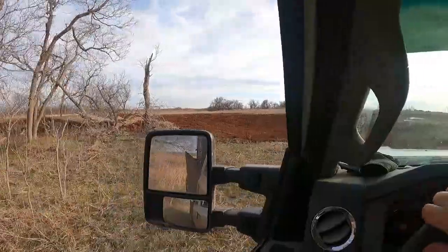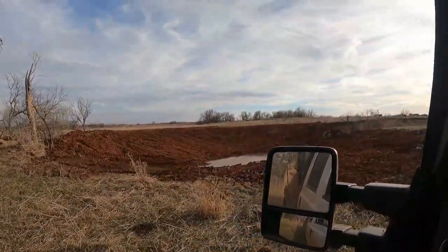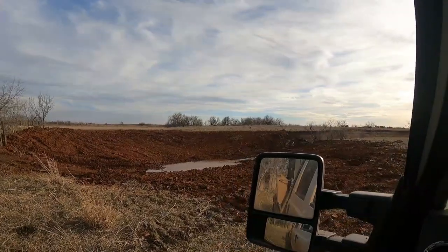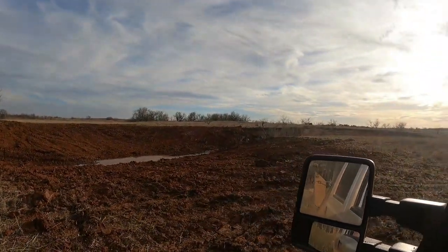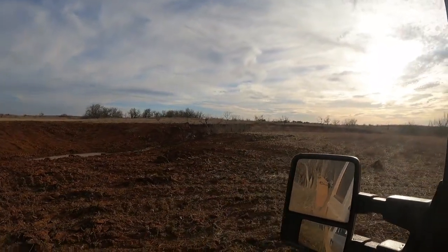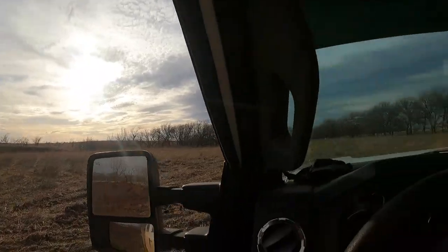Well, I'm pretty impressed with this. He did an awesome job on this, getting all that done, getting it to where it'll flow. I did not think we were going to be able to get the water to come on down without a big rain to do it for us, but he got it done. Pretty impressed.